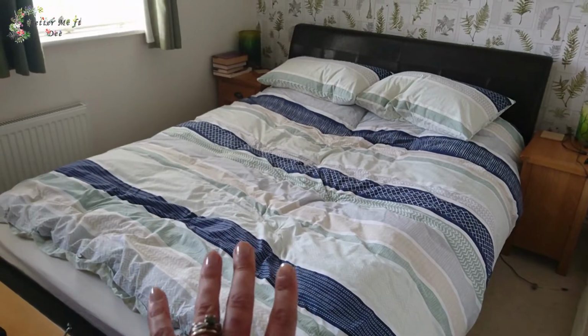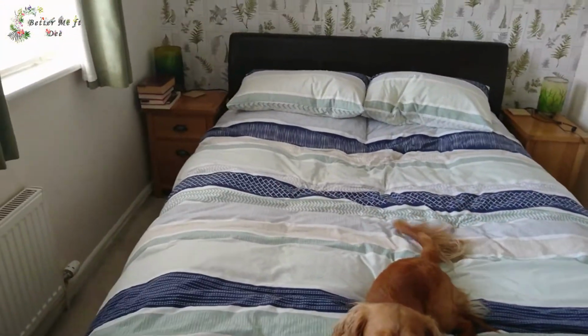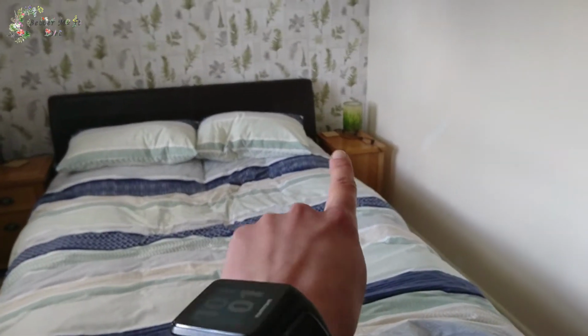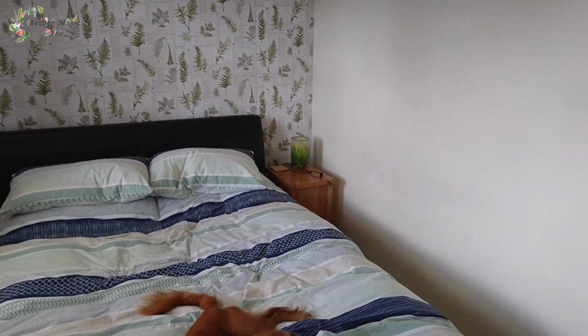Normally we have a quilt on there. We have a winter quilt and a summer quilt. My mum made both. Just our bedside tables. That one's normally turned the right way around, but I've taped everything up now.